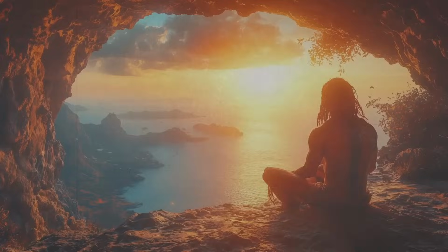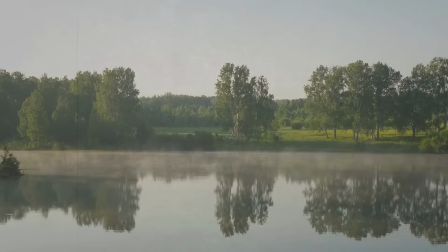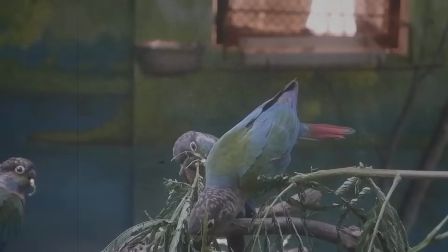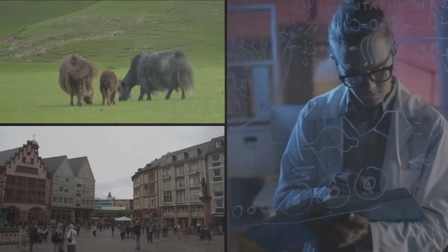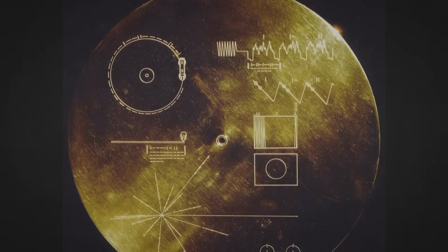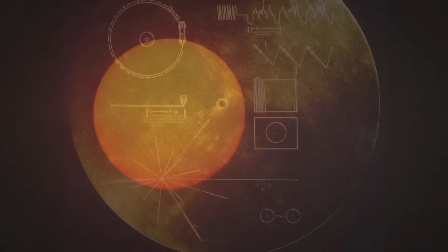The record contains greetings in 55 languages, including ancient ones, music by great composers, sounds of nature, the sound of the wind, the splash of waves, the singing of birds, and even the beating of the human heart. It also contains 100 images representing the daily life of people, animals, architecture, and scientific achievements. To help aliens decipher the contents, the cover of the disc is engraved with instructions and a diagram of the location of the Earth relative to pulsars in our galaxy.